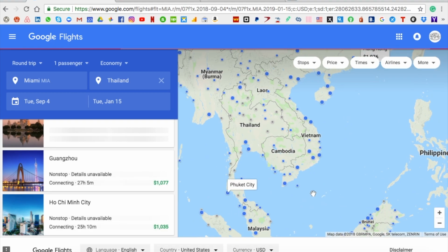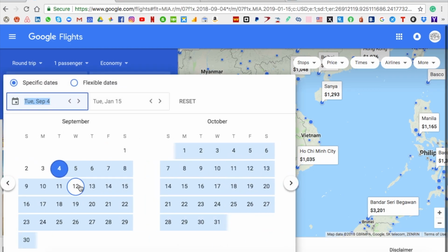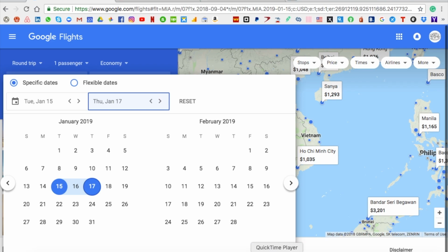That's how I go about finding the particular airport that I want to fly in and out of and which one's going to be the cheapest. Then you can also take that same date and switch that up. You can put it on a Wednesday. You can move things around little by little, testing out which is going to be the cheapest flight for which day.